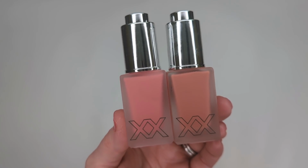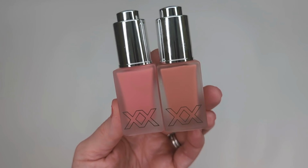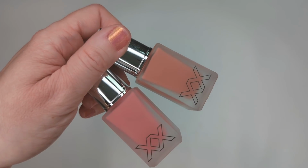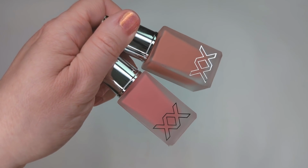Next up, I also couldn't wait to try their serum blushes. So these look so high-end. They look beautiful on the website. The packaging is gorgeous. They come in a glass bottle with like a silver dropper style cap. And liquid blushes are just so popular right now. I was excited for these, and I got two shades, one that's more pink and one that's more peachy.